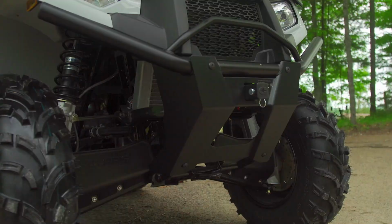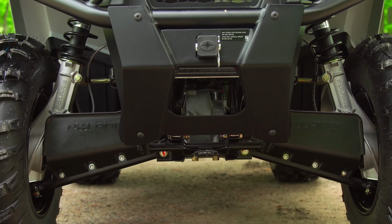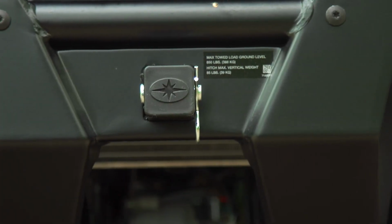Finally, a heavy-duty steel front bumper Polaris calls the Farm and Ranch model and a steel lower bumper round out what makes the utility Sportsman unique.